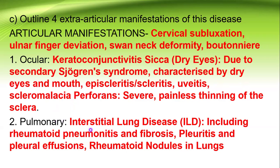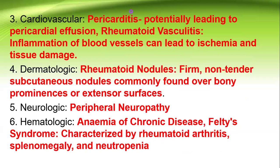Then for pulmonary, as someone had said, interstitial lung disease, including rheumatoid pneumonitis and fibrosis. You also have pleuritis, pleural effusions, and then rheumatoid nodules in the lungs. So since you've been told manifestations, if you mention this, you have to give the symptoms. So you'll say, if it's a cough, if you're having chest pain, okay, difficulty in breathing. And then CVS, we have pericarditis, which can lead to pericardial effusion. And then we have rheumatoid vasculitis, damage to the blood vessels leading to ischemia and tissue damage. For dermatology, rheumatoid nodules, subcutaneous nodules found over bony prominences or extensor surfaces. Neurological, peripheral neuropathy. So they'll tell you, I'm feeling tingling, numbness, okay, on their legs.